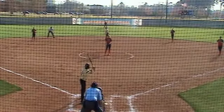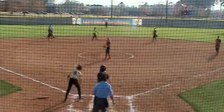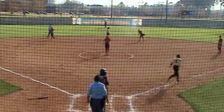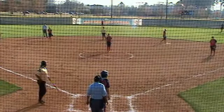Whew. Then you got to go to Jones. Number 1 ranked Jones. That pitch is low and inside. And that's ball 4 to Whitney G. So runners at first and second with 2 outs here in a scoreless top of the third.